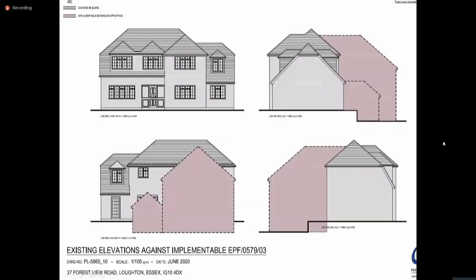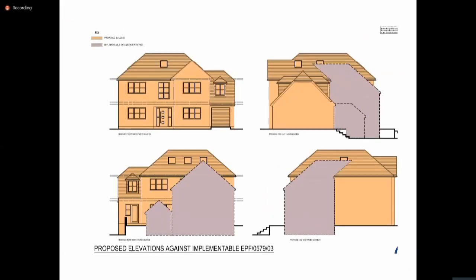So this is what they can implement as of the 2003 application, highlighted in purple, and this is what they can implement if this is granted today. So in orange is what they can have today. You see it's higher, but it's not as deep as what they can implement under the 2003 application, which is now live. The difference being that there's no raise in the ridge in the old application, and no single-storey rear extension on the side of the house abutting 35 Forest View Road.